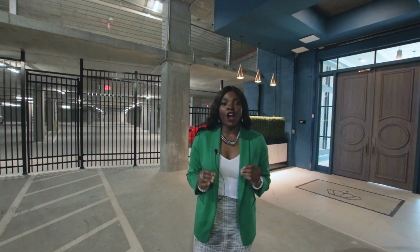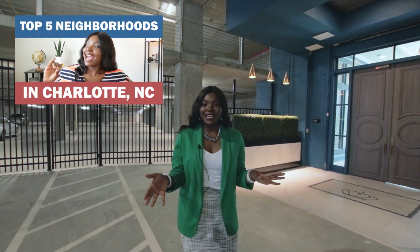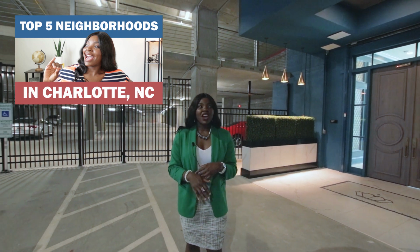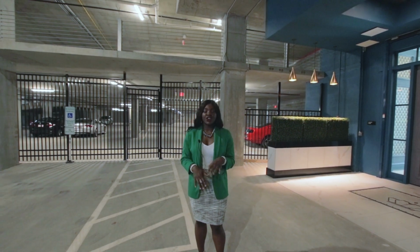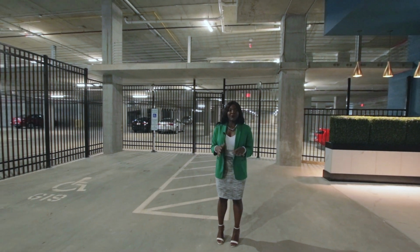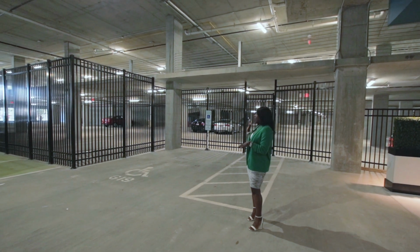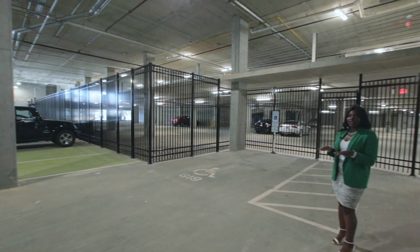Actually right in the heart of Uptown Charlotte. So this is where, like I mentioned in one of my other videos, if you paid attention, the CBD is, the Central Business District. So it has everything going on here. All your skyscrapers, all your office spaces will be here. Nightlife, everything here. And I am currently in their apartment complex's parking lot.